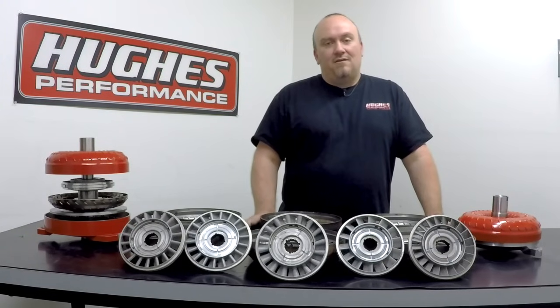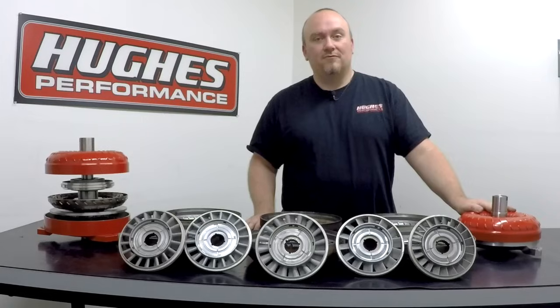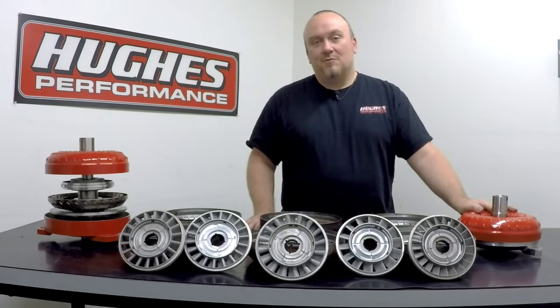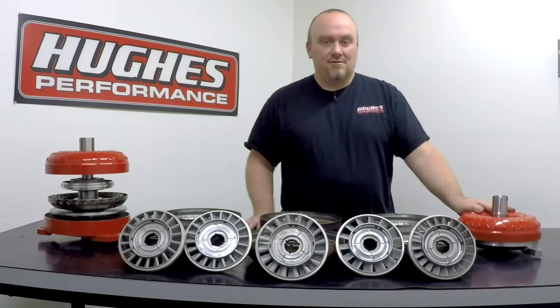Foot brake stall speed has nothing to do with how accurate a converter has been built in terms of function or performance or what stall speed it should be providing. Foot brake stall speed doesn't give you any real relevant data or anything useful in terms of how your converter should be reacting to your combination.